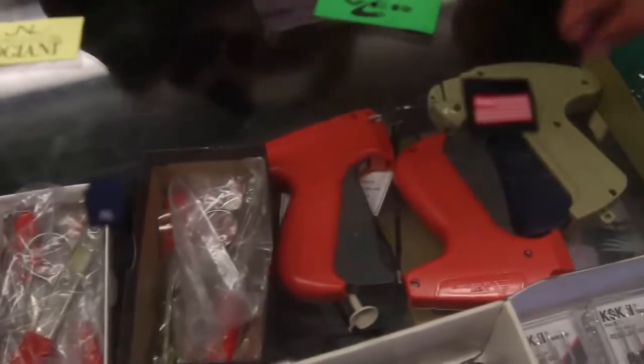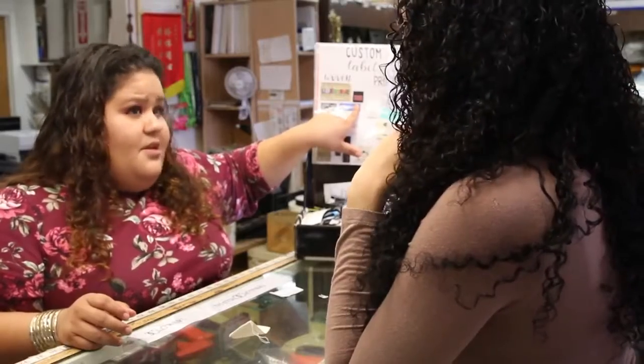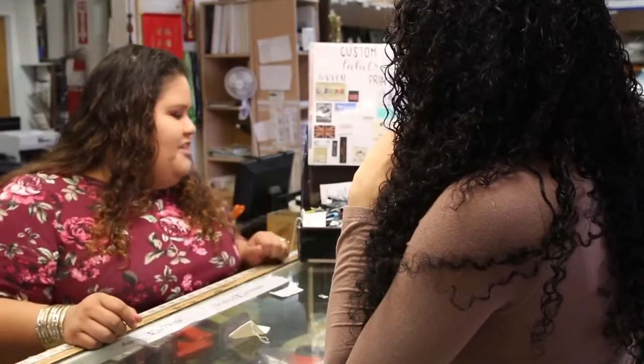We have this small one. Did you guys do Nipsey stuff? Yes, we did. We did the Marathon Clothing labels here. Really? Yes, we did his labels here, and we're still doing his labels. Wow. So like he said, the marathon continues.